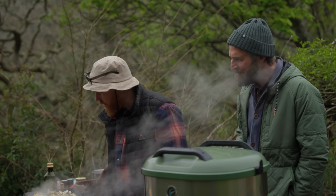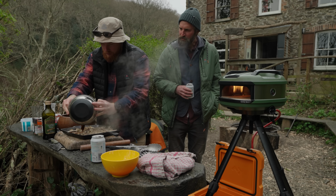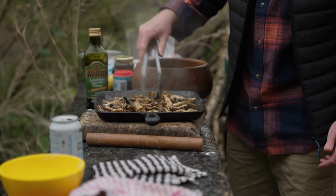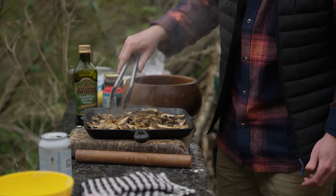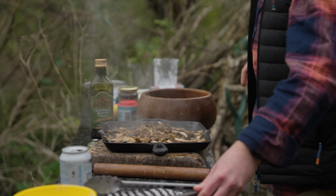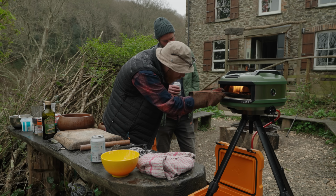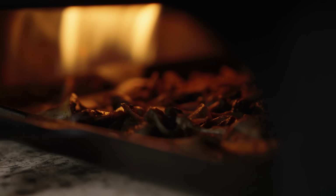Right, I'm gonna now dress these in the seasoning. Make sure that's all mixed up and every bit of mushroom is coated. So at the moment they look quite sort of wet, but that oil is gonna help crisp them up. And back in. And now we should see the crisp happen.